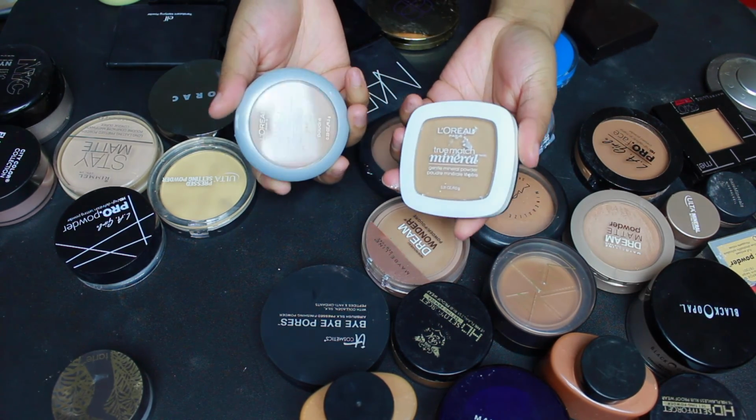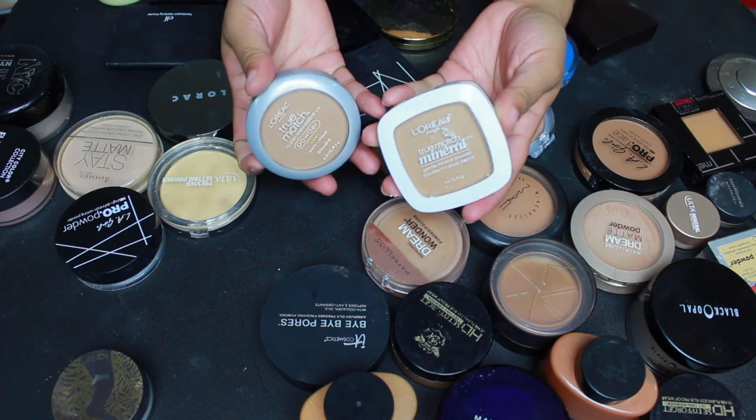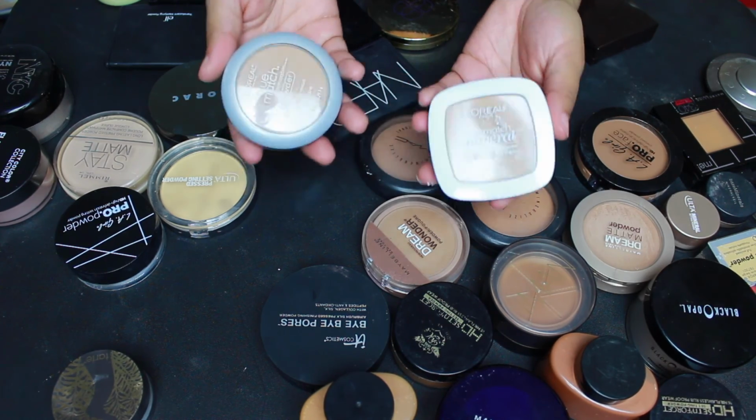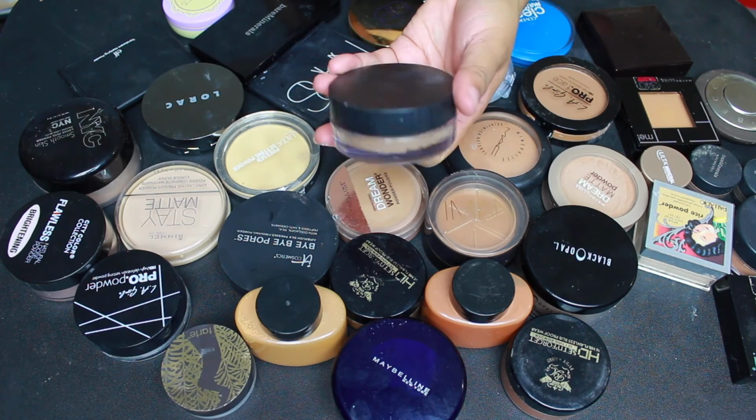I am also going to get rid of these two L'Oreal powders. This is the True Match and then the True Match Minerals. I don't see that these do that much for my skin, so I'm just going to go ahead and cut my losses with those. So let's go ahead and keep this MAC.